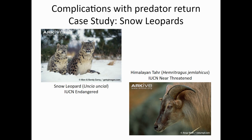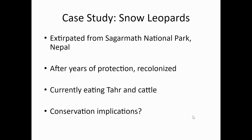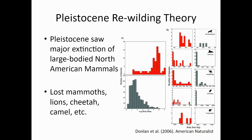Another example is the snow leopards and the Himalayan tahr, which is this guy right here. The snow leopards were completely removed from Sagarmatha National Park in Nepal. After years of protection, they recolonized the area. And so they're eating those tahr goats that we saw in cattle. And so scientists were looking at, well, what is the implication of them coming back in and doing that? And this is where we get into the Pleistocene rewilding theory.